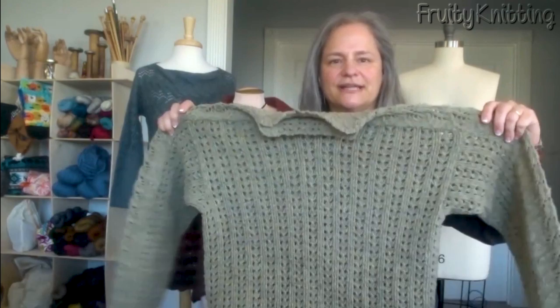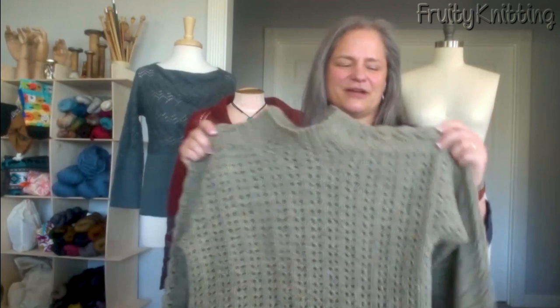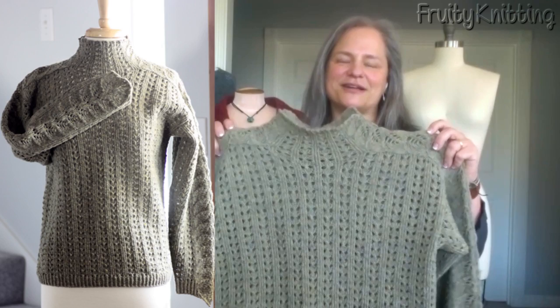Fun piece of trivia, I actually blocked it on a woolly horse, the traditional blocking, and it worked perfectly. So I really like this one. It's done in a woolen spun yarn, which is really light and keeps a block really beautifully. So the lace pattern stays nice and open, and it doesn't spring back out of its block.